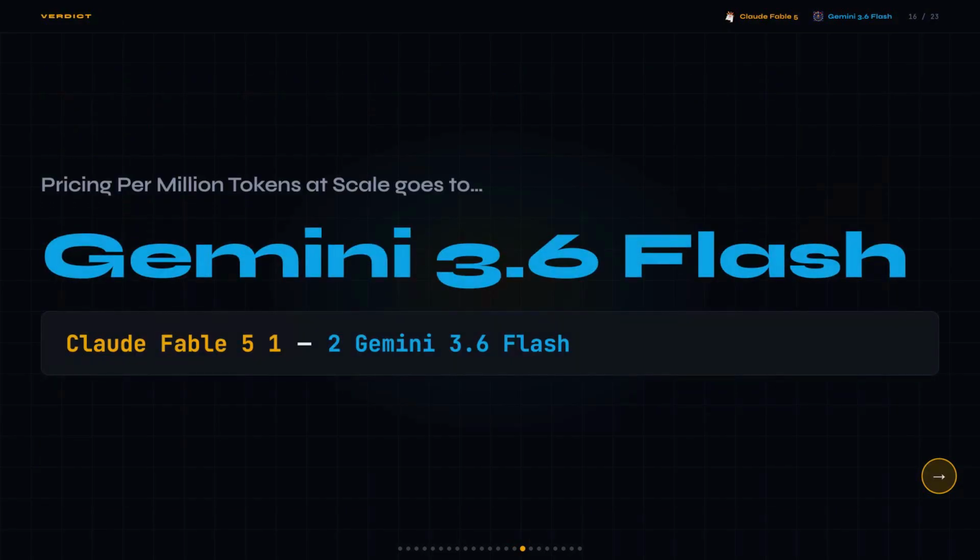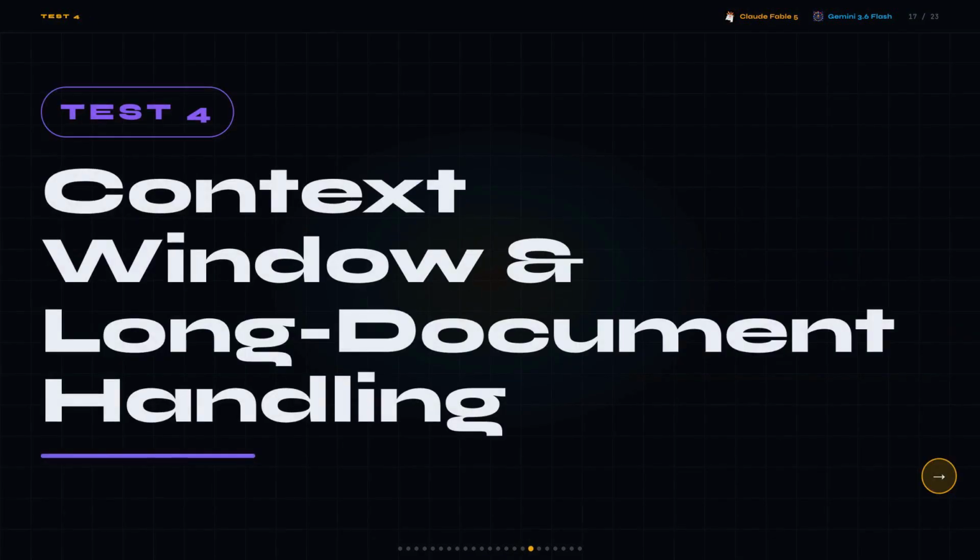Flash wins pricing, and I knew it would, but the 6.7 times gap is bigger than I thought it would feel in practice once you stack the token efficiency on top. Both models give you about 90% off on cached input reads, so that ratio is tied, but Flash's lower base means the absolute savings are still meaningful. That puts us at Fable 5 1, Gemini 3.6 Flash 2. Test 4: context window and long document handling.